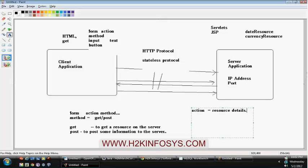Action attribute specifies resource details. Let us say you want to submit the form for getting the date resource. So you need to specify what kind of action you want to perform with respect to the server. The action attribute within your form tag specifies that. So currently my action is date resource.